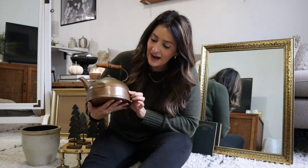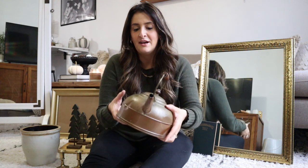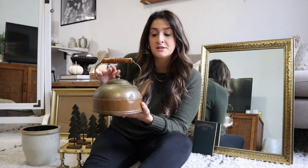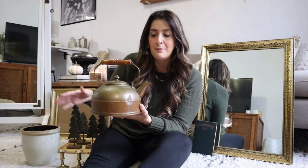Okay, so first up is this teapot, and it does have a dent here in the front as well as a dent here in the back. That's something that I'm okay with. I love the color and the patina on this as well as the wooden handle. This was $12. This came from a different store than what you guys saw yesterday. This is just one of those random items that I said I was going to include from a separate trip.